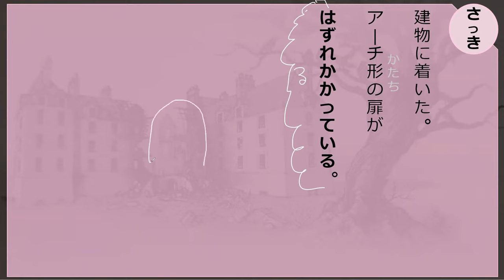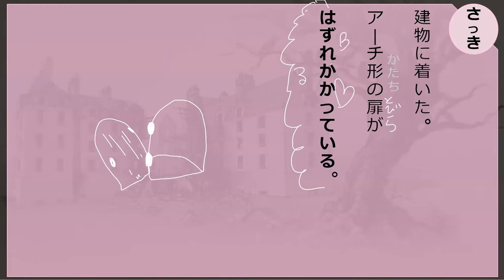Tobira. Tobira ga. Hazure kakatteiru. It's the door. The door is in a particular state. The state that it is in is kakatte. Kakatte here refers to off. Off is what that word means.